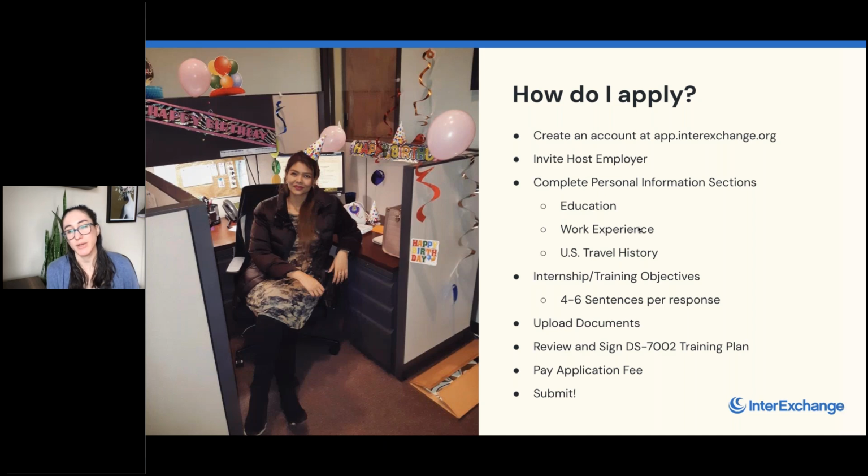There are about 3 little mini essay questions that you have to answer about your background and your goals for coming to the US. You'll have to upload some required documents, which I'll briefly go over in the next slide. And then once your host company has completed their portion and written the training plan, you have the opportunity to read that training plan and make sure you agree with the training they're going to be offering you. And so you would sign that. And then you would need to pay the application fee before you submit the application for review.